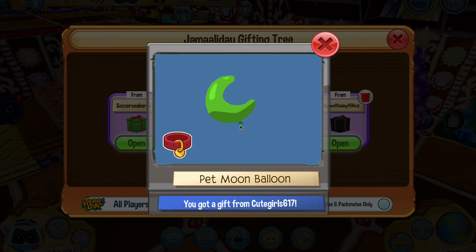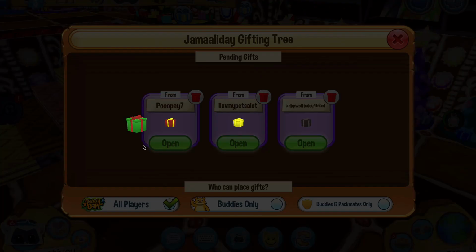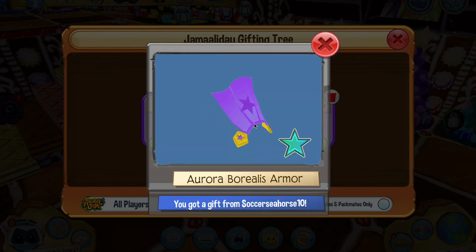Cute girls, thank you for the pet moon balloon. That is spicy. Thank you. Oh, it's for my pet. Okay. I just have to choose one of my pets to get the balloon. I bet they all love balloons. Every animal does.